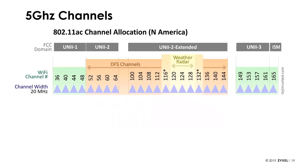So the way to get around that, and this is why there was a big push in the later days of 11N to dual band access points and radios, was the move to 5 gigahertz. Whereas 2.4 had only 3 non-overlapping channels to play with, 5 gigahertz gives us over 20 non-overlapping channels. So you've got a lot of channels to choose from. That solves this interference issue, at least at first.